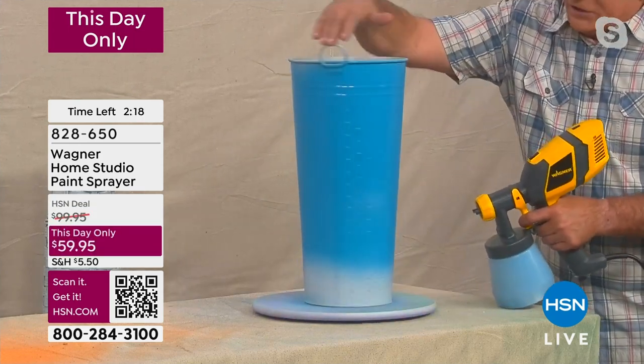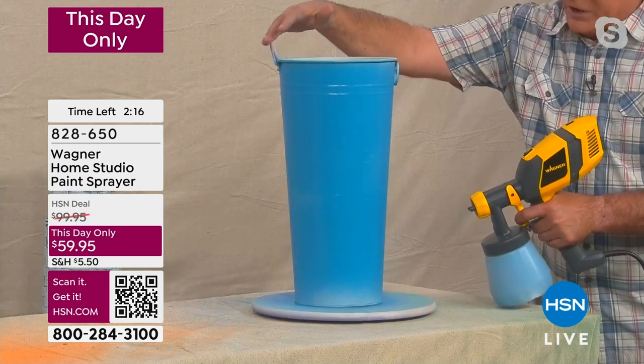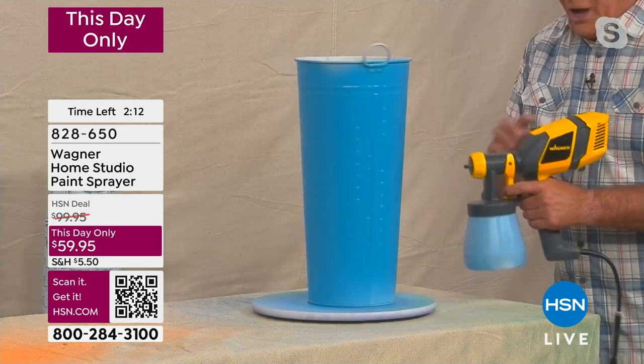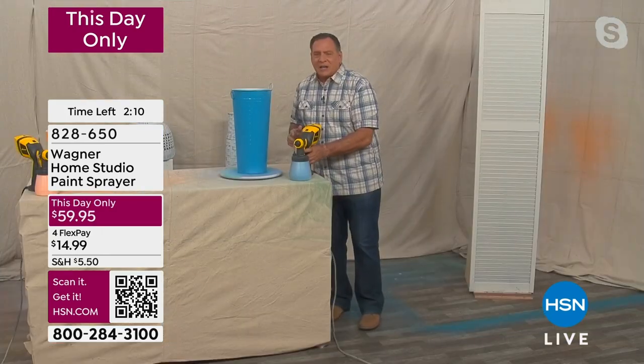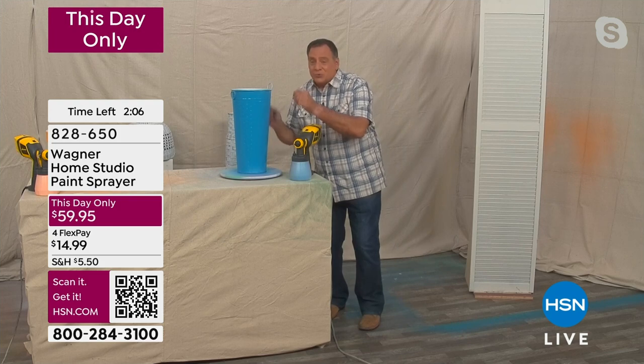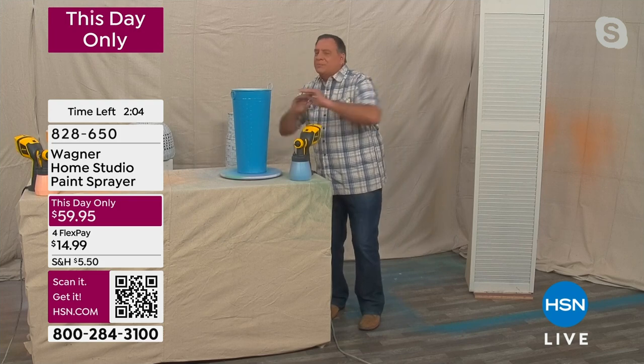And this is something like if you saw it at a garage sale, you might say, yeah, that's okay, but you know, it's not really my color. You know what? You make it your color. And we're done. And it's complete and it looks spectacular. And the best part, no streaks, no drips, perfectly smooth, done.